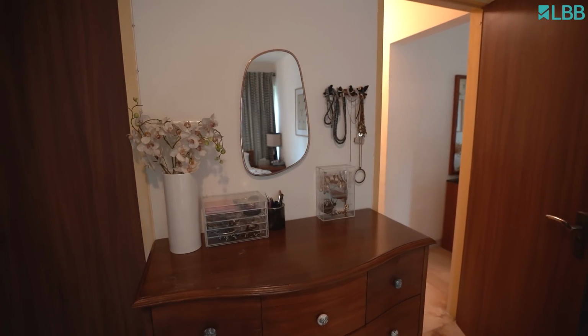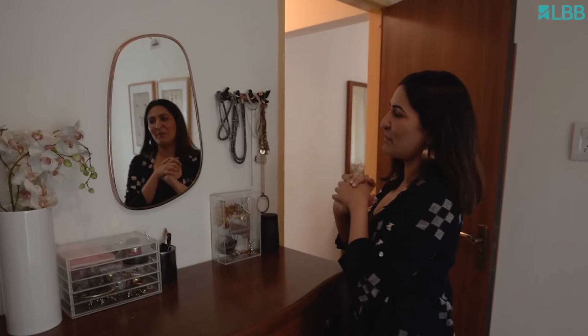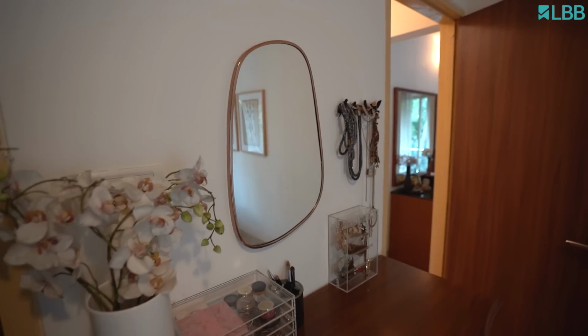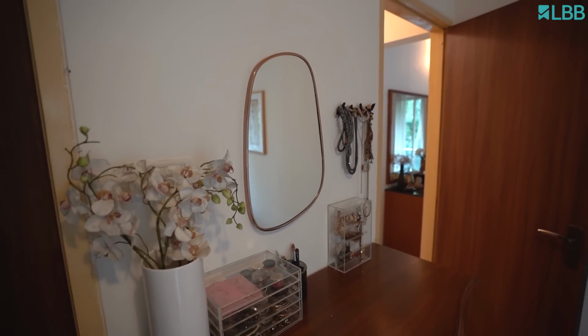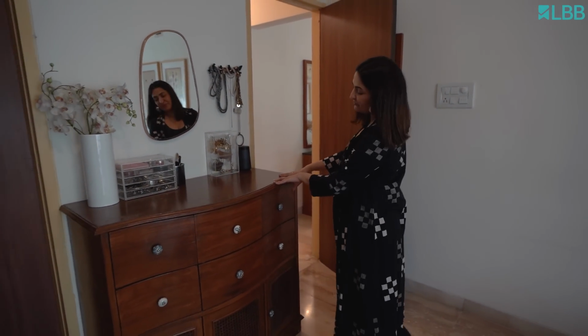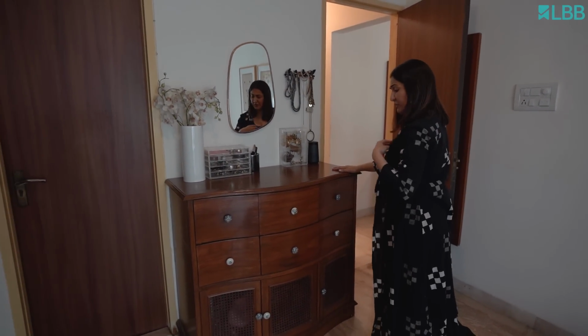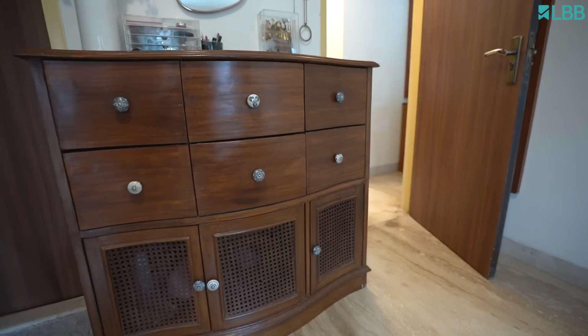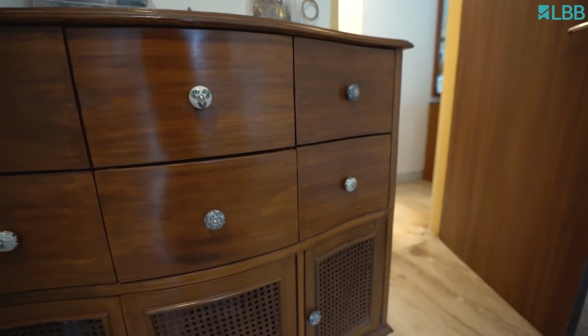And here we have, once again, another oddly shaped mirror. So this is where a little bit of play comes in. This is where I do my makeup and my jewelry. This is a bureau that belonged to my grandmother, and we repurposed it. We found it was just sort of dying and falling apart, and we just repolished it. These were little handles that I bought from Rajasthan.